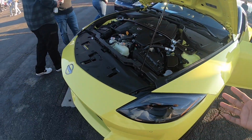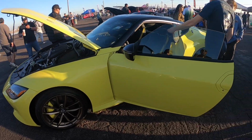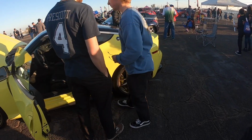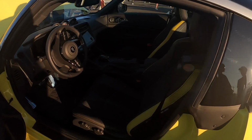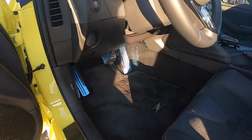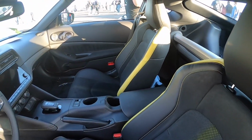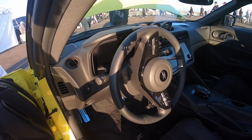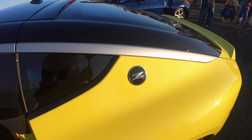No room to work on anything. You get to see the interior. Fresh wrap pedals. That's as good as it gets, man. Automatic though. Katana blade. Sparkling paint.